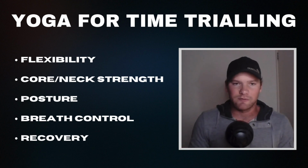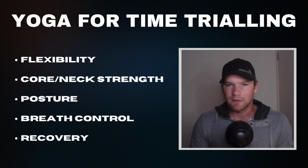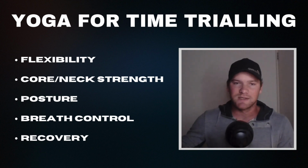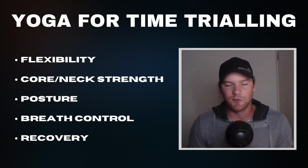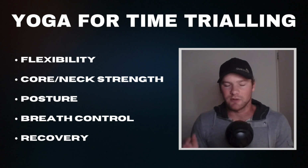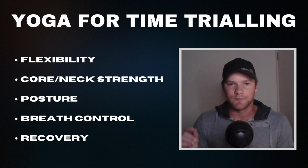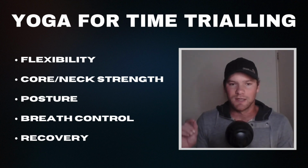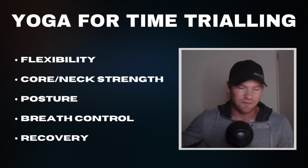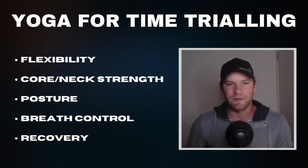Because when you're traveling at 35, 40, 45 kilometers an hour, the biggest thing to going faster is not necessarily putting out more power, because the more power you get at higher speeds, the more diminishing returns you get. Of course, more power equals more speed generally, but being able to hold position is probably more important when you're on a flat road, traveling at 40 kilometers an hour, because if you were to break position, all of a sudden you have to do 100 more watts just to put out the same speed. So that's number one thing.